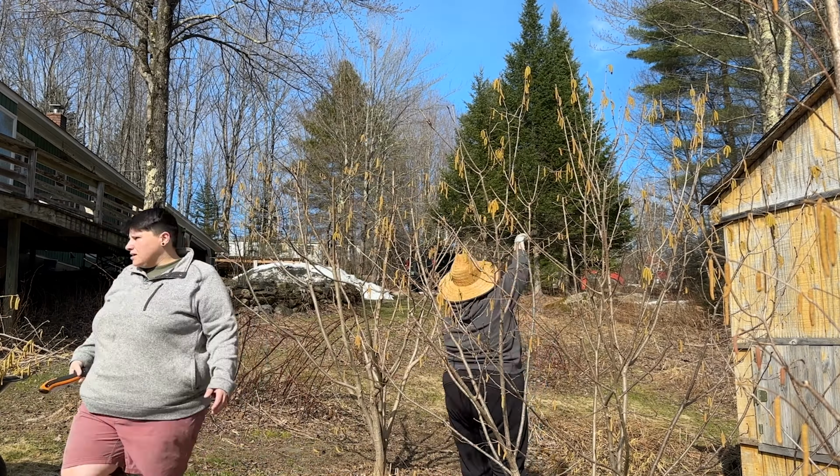This is where we ended up with the hazelnut tree. We trimmed these first two in the fall, and now this one matches. It's the same height now. It's going to be way easier to harvest hazelnuts on. All right, so now we're going to move on to the pear tree to trim.